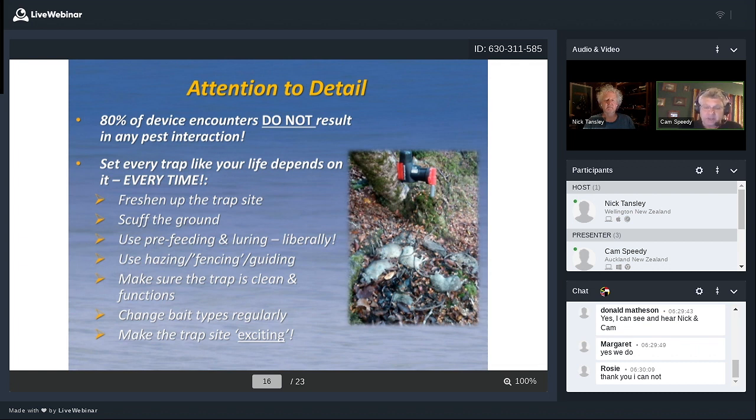So change your bait types up. An animal might not like mutton fat, or it might not like eggs, but it might like rabbit, or it might like possum. So mix it up. If you've always done what you've done, you'll always have what you've got. So if you mix it up, you've got to make the trap site exciting. And when a predator turns up, he's got to go, yeah, I'm going to have to check that out.